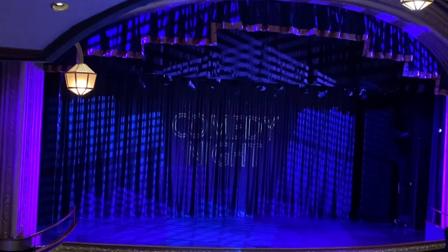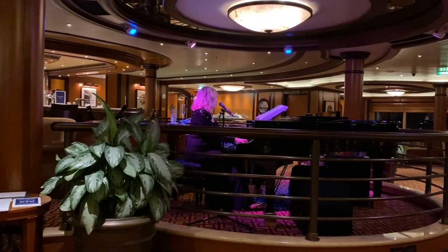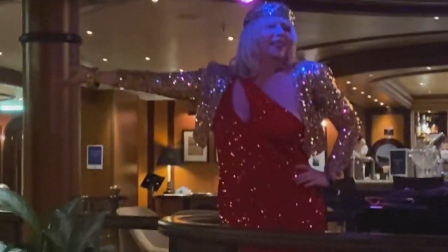Tonight after dinner, there is a comedian on board for a comedy night. After the show, we like to have a nightcap in the Commodore Club and listen to Clara Lynn playing on the piano. It's a great way to end the evening. Clara Lynn kept us entertained in the Commodore Club most nights. She also did a great headline act in the Royal Court Theatre.